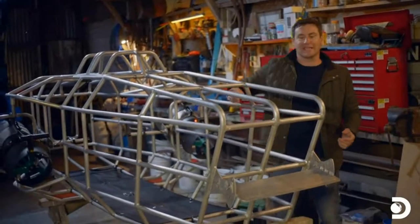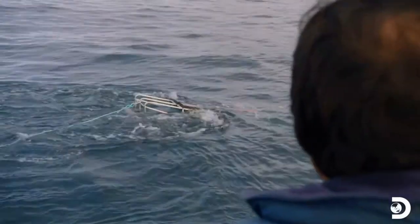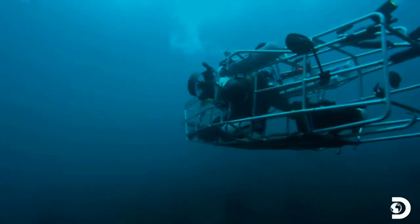pipes that's been put together, but there's actually quite a bit of engineering that's gone into this. Remember, this is not a boat. We need it to not just sit on the surface, but to get down to the bottom and to get itself back up. So the key is balance.